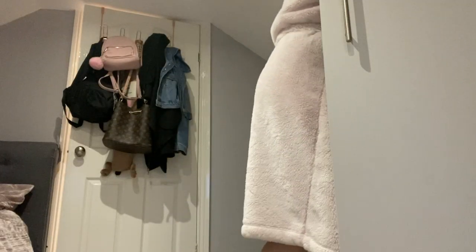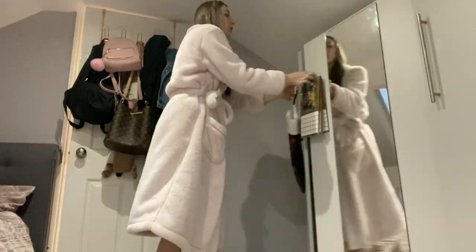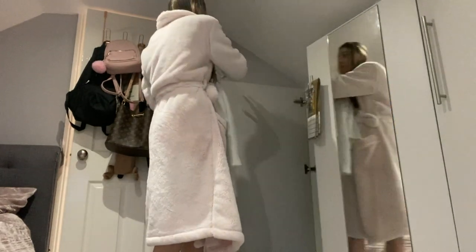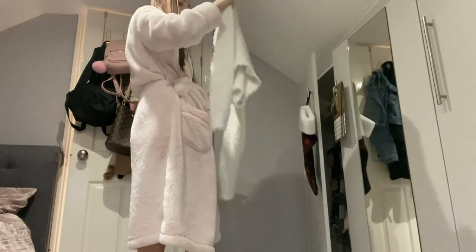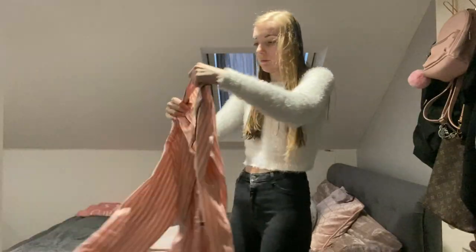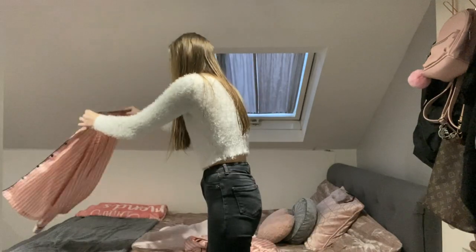And then I pick out an outfit for today. I decided to wear my white jumper from H&M and my black jeans from New Look. Once I've got changed, I like to fold my pajamas up and hang up my dressing gown.